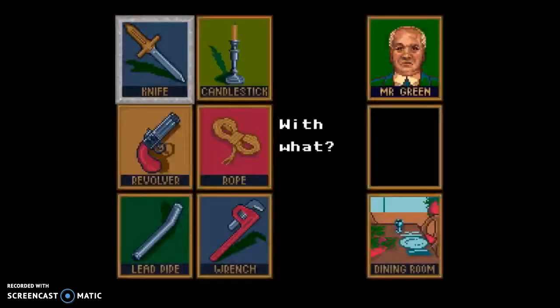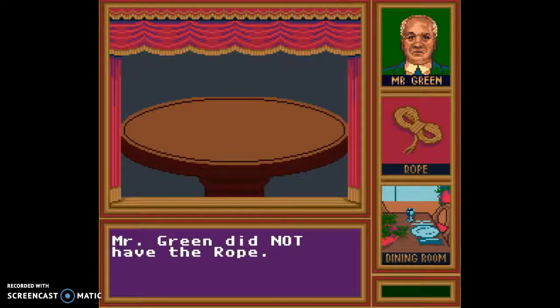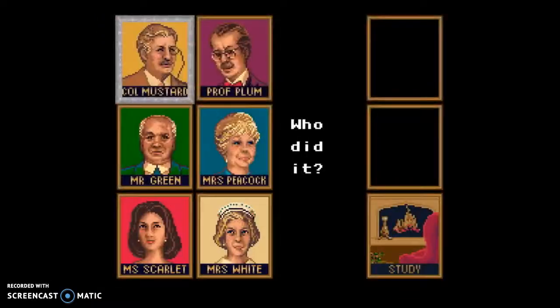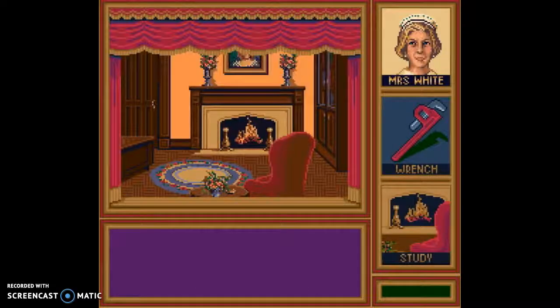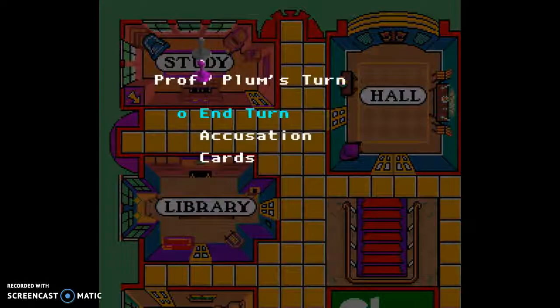Now it's Mrs. Peacock's turn. Let me guess. Professor Plum. Nope. Back to Mr. Green with the rope. So we asked 2 suspects about the rope. So in the study we enter, I believe it was Mrs. White with the wrench. So Mrs. White was not in the study.